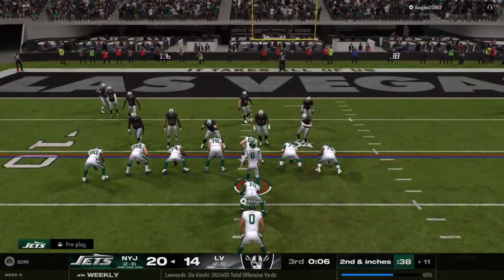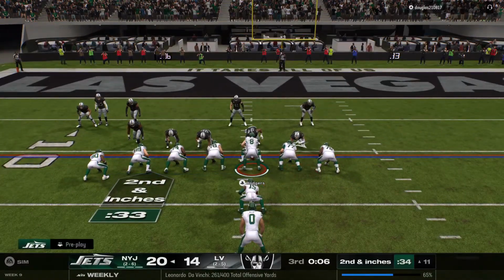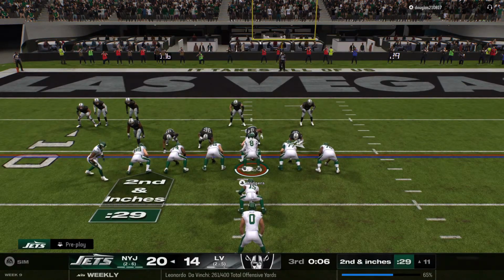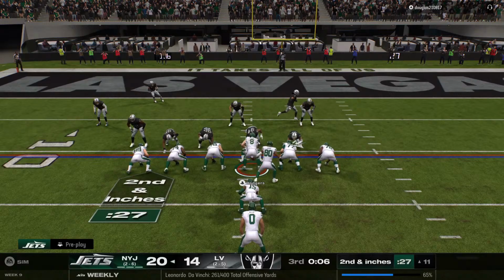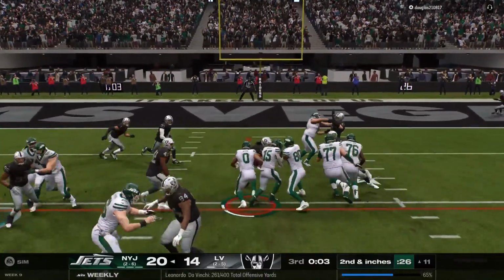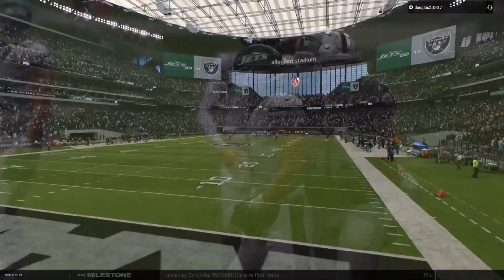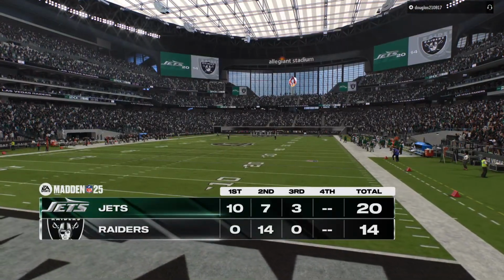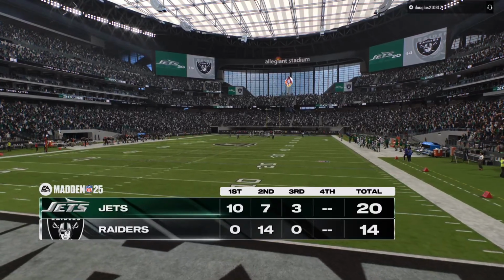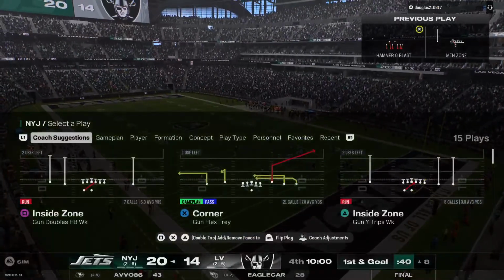Options are open here. It's 2nd and inches. Allen trying this straight ahead. And he has it down to the 8-yard line on the play. So they'll be set up with a 1st and goal when we come back. The Jets have it with a lead to start the 4th, but the win's not secure quite yet.